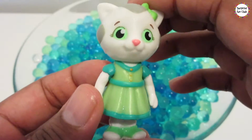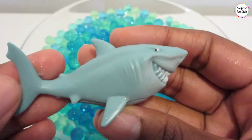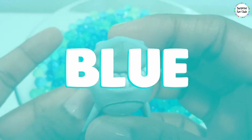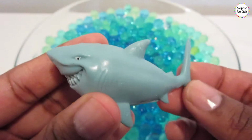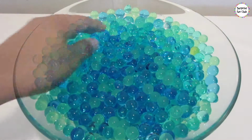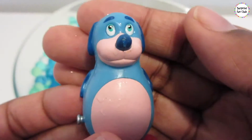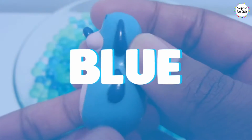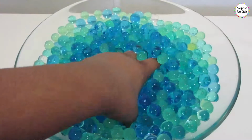Spin, spin. I see a shark. Dun-dum, dun-dum, dun-dum. And he's blue. That's Bruce from Finding Nemo. Swim away, Bruce. What else do we have? Let's see. Bobby. And he's blue. He's from Doc McStuffins. He's an inflatable toy filled with air.